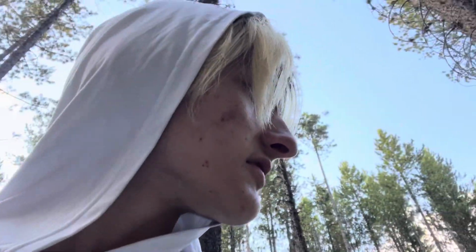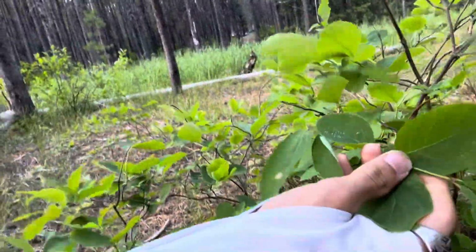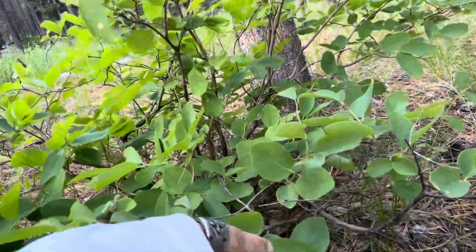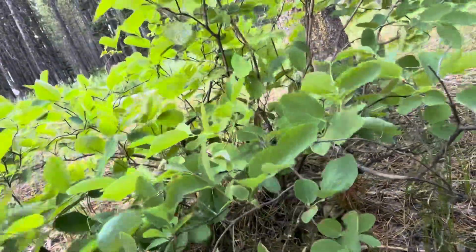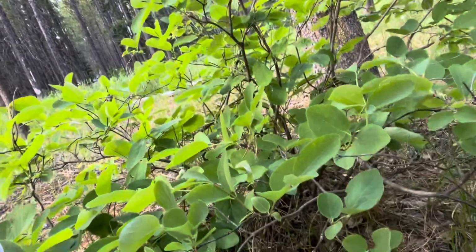But I do have right next to me, I think this is Spiraea. Yeah, so this is a plant that I think I might have for bonsai someday. Obviously not collecting it from here. There's Spiraea at home.